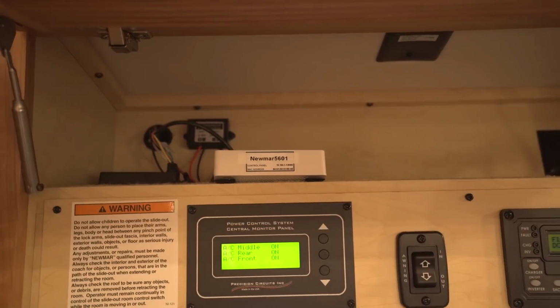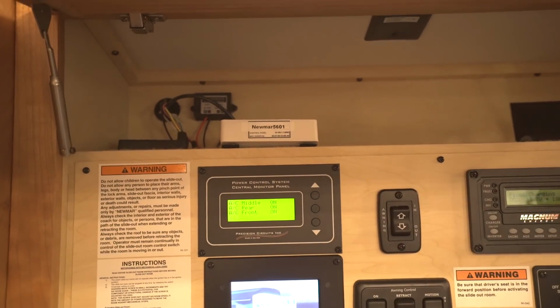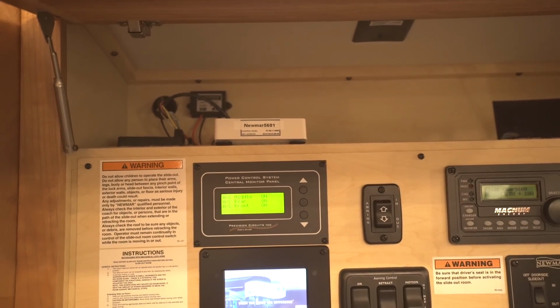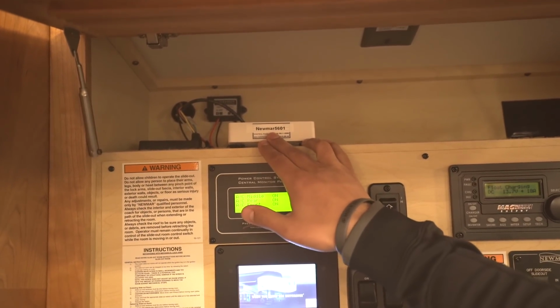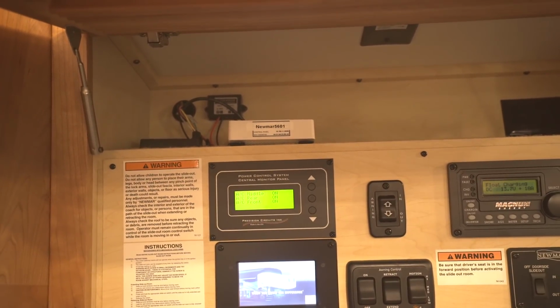This is a Wi-Fi booster. So if you're at the campground and it has a weak Wi-Fi signal, you can go ahead and connect to this right here. That will be individual to each coach, and that will help boost that signal.